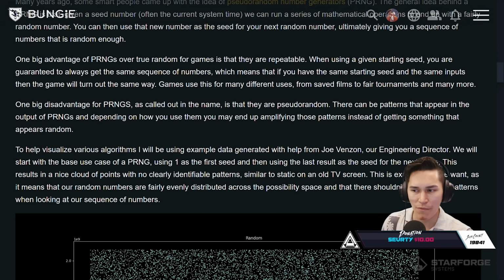One big disadvantage for PRNGs, as called out in the name, is that they are pseudo-random. There can be patterns that appear in the output of a PRNG, and depending on how you use them, you may end up amplifying those patterns instead of getting something that appears random.